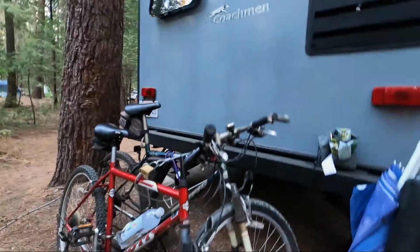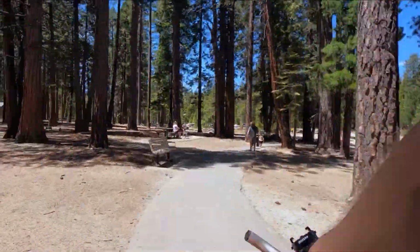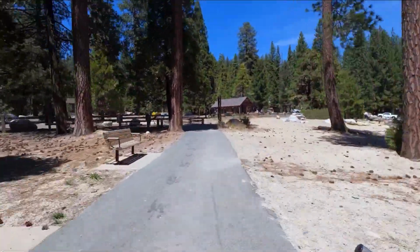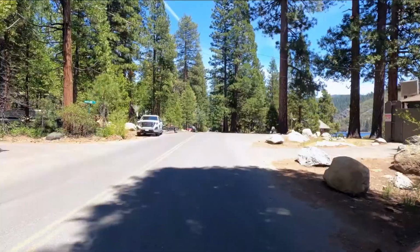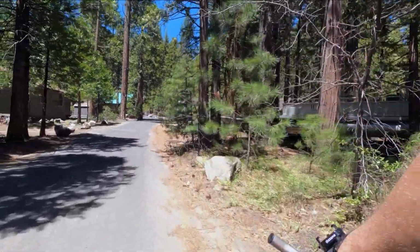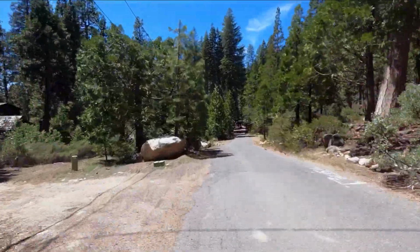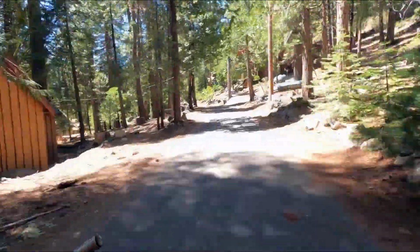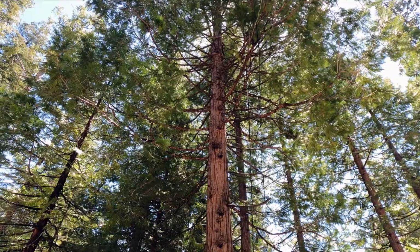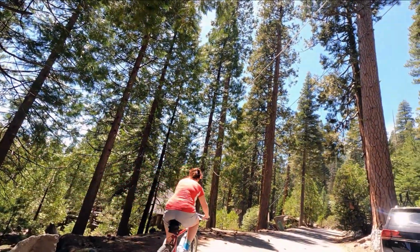After hanging around the camp for a while, we decided to go ahead and take the bikes out for another ride. I think we're gonna get stuck. I think we're lost. And we're gonna get stuck at the bottom.